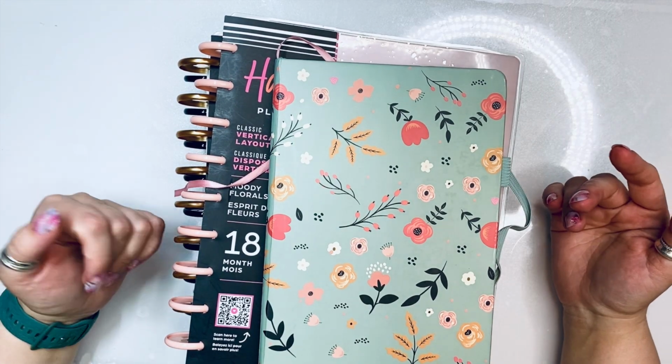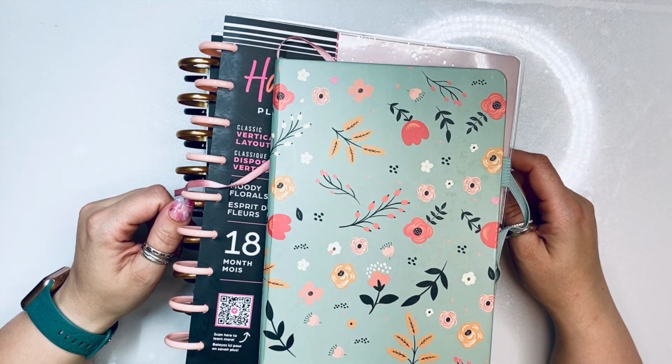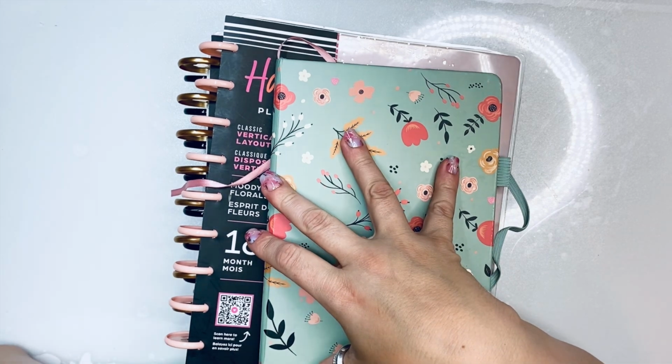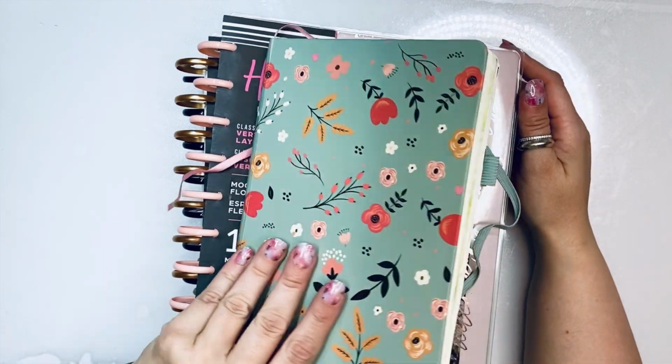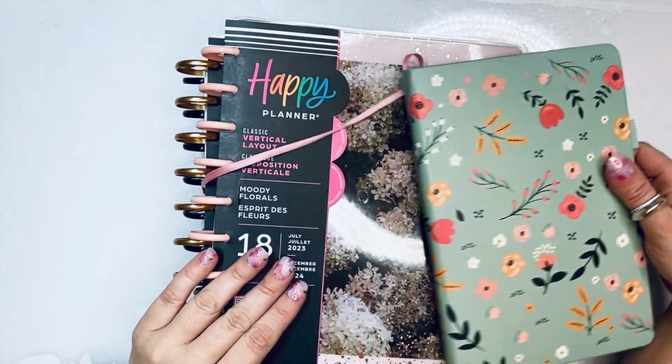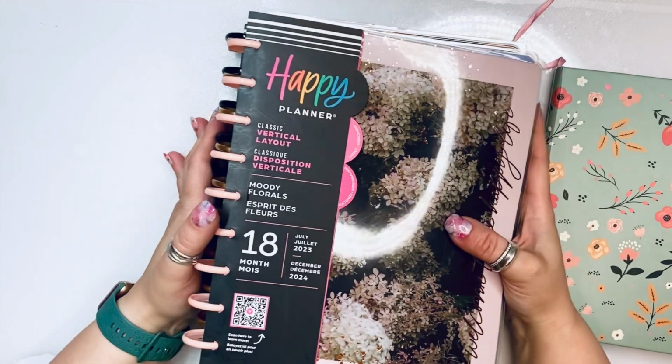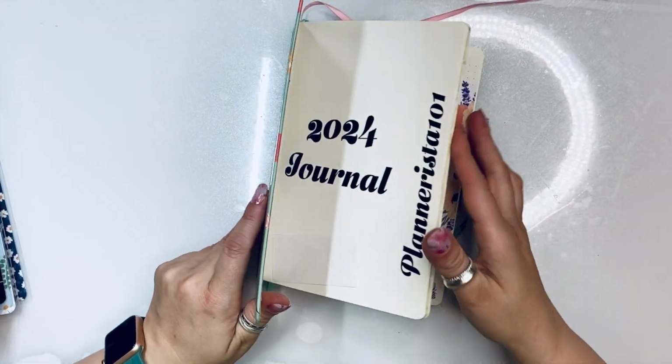Today I'm going to be doing a flip through of all of my May spreads, including my journal. I'm going to start with my journal and we'll go from there. But also my catch-all, my meal planner, my wellness planner, and my social media. So let's go ahead and get started.